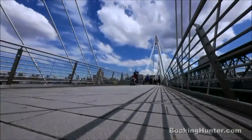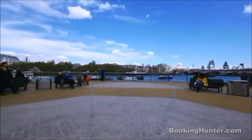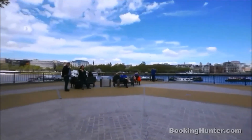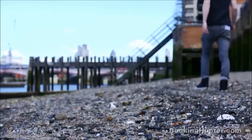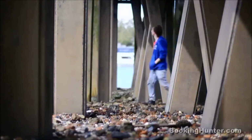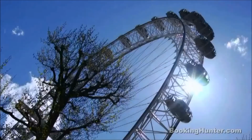South Bank and London Eye. This 2-mile stretch of the Thames is home to a wealth of art and culture, including some of London's most famous galleries. If the tide is right, then you can enjoy a walk along the Thames bed, and if you want to see all of London in 30 minutes, then take a ride on Europe's tallest Ferris wheel, the London Eye.